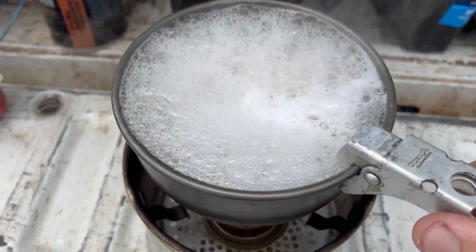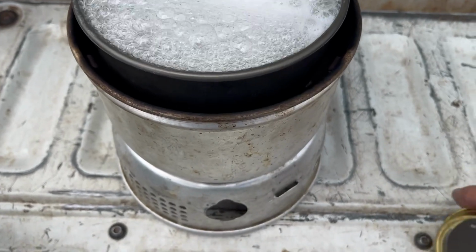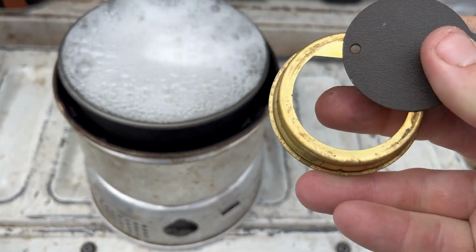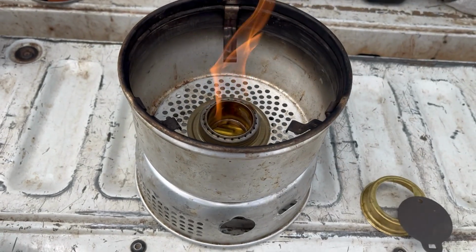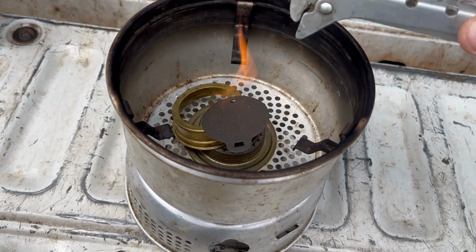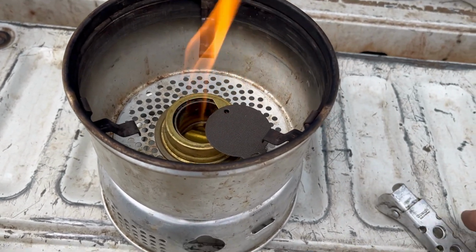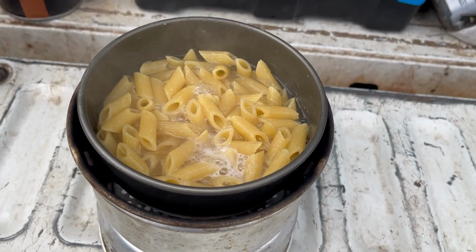Now that is starting to bubble up a little bit much, so we're going to have to use the simmer ring on there. So just use the simmer ring. All you do is open up that there, take that off the heat for a second, put that simmer ring on. That's sitting on there. That'll drop that flame down. Put that back in. Look at that.